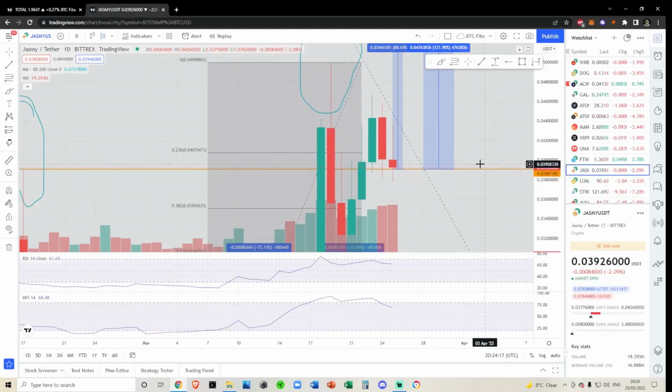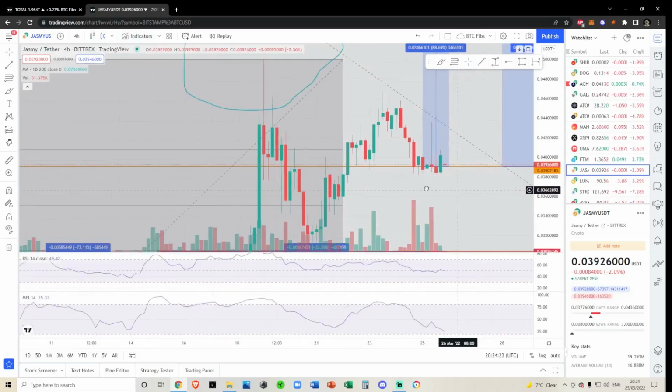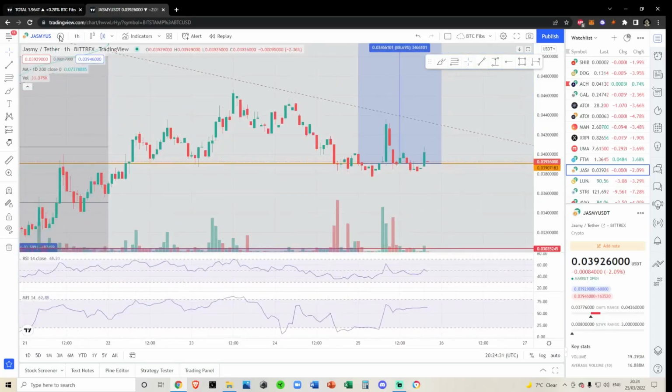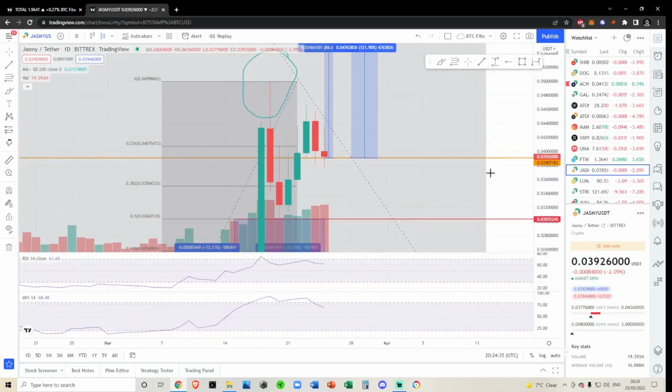So far, it looks pretty good. It does look like we are at least somewhat holding. If I come down to a lower time frame, you can see we've pretty nicely held this level so far. So what I would be looking for right now, if we come down to a smaller time frame, well, you know what, let's come back to the daily so we can be a little bit more conservative.